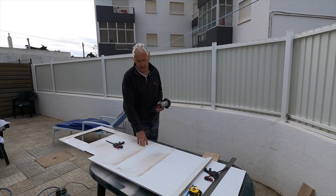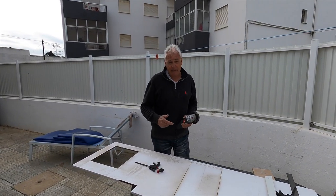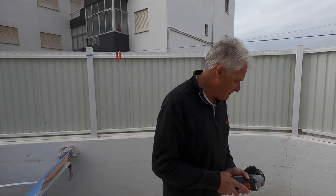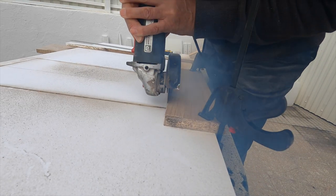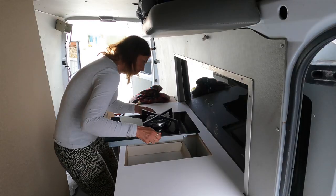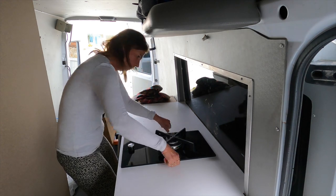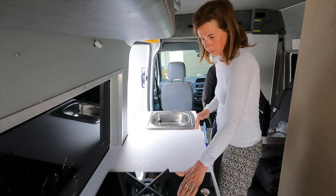Here we are back cutting this horrible stuff again, but I'm just chopping it with the angle grinder because these edges don't get seamed, so it's not so important. Spot on. Beautiful.